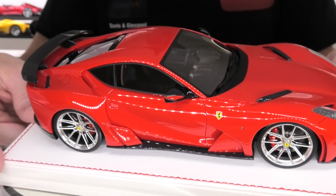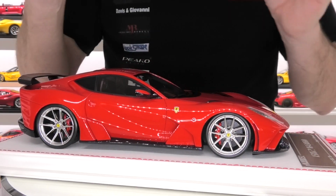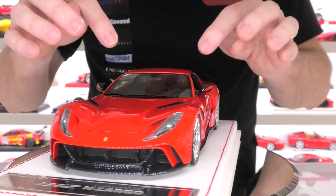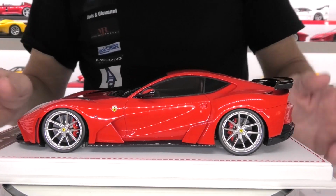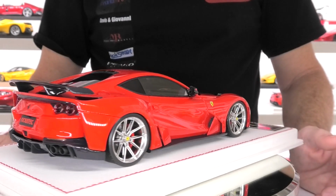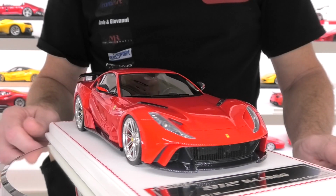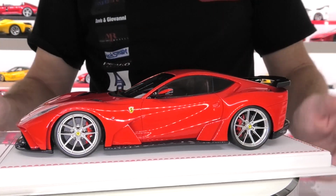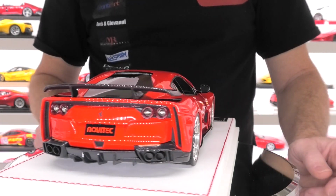So a lot of manufacturers skimp a little bit on the interior to save a bit of money. You don't get that with D&G. The interior detail is just as good as the exterior detail. So look, I think they've done a fantastic job on this model. If I was going to give this one a Rob score, look, I've got to give this a 9.5 out of 10. It really is almost flawless. I can't give any model a perfect score, but I'm definitely going to give it a 9.5 out of 10.